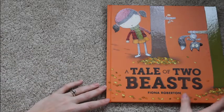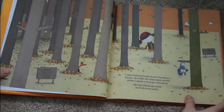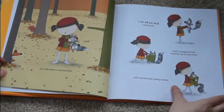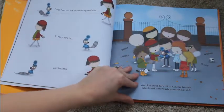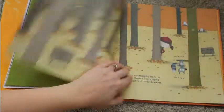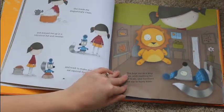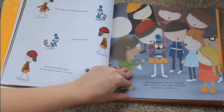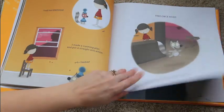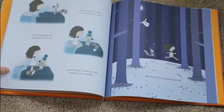Here's one of our new books called A Tale of Two Beasts, and this is a really neat book. Basically, it tells you the story twice. The first time it tells you from the little girl's perspective, and then you get midway through the book and it tells you from the animal's perspective. So it's a really neat book to talk with children about how sometimes people see things differently than you do. There's different perspectives to the same story. So a really neat book to kind of compare and contrast with.